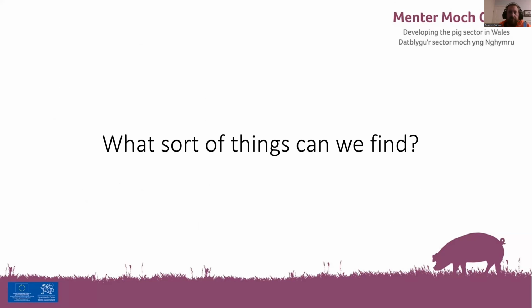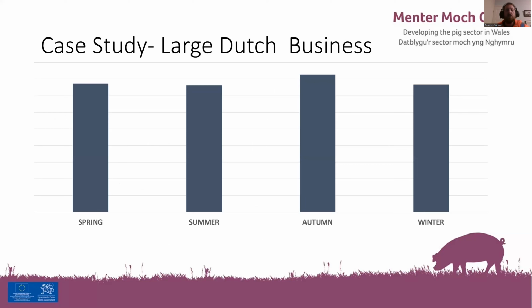So what can we find? This is real data. We've anonymized it and taken the axes off just to make it a bit more anonymous. This is real data from a very large Dutch business. So all indoors in Holland, they don't do any outdoor stuff apart from the very odd person who has a pig or maybe two literally in their back garden. There wouldn't be anybody above 2 or 3 sales really outside. And very few of those are commercial, in the sense that a lot of you would be, producing those pigs to make some money.